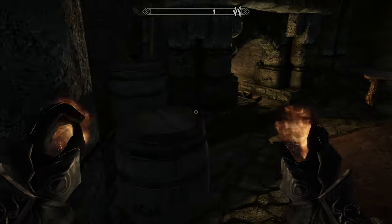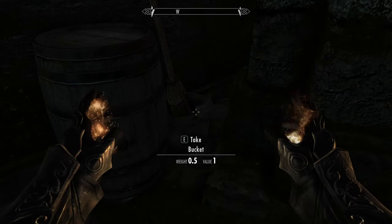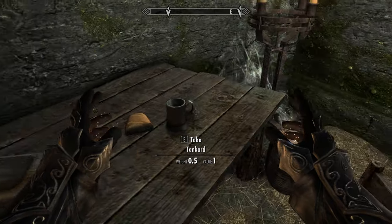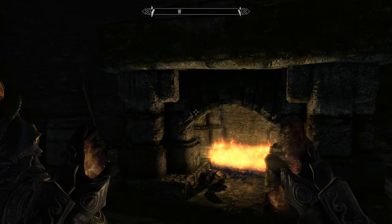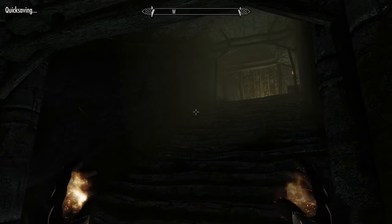We've already searched him. Let's search over here real fast. Honeycomb, nice. Elven helmet, I didn't mean to grab, but I'll take it, actually, because it sells for some decent money. Leather strips, sure, why not? Definitely always take soul gems. I think that's just about it, really. Hide boots, okay. I think we're good to go.